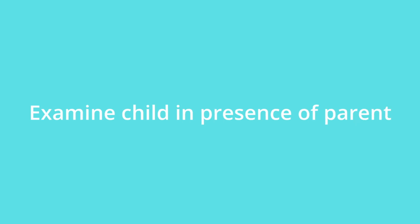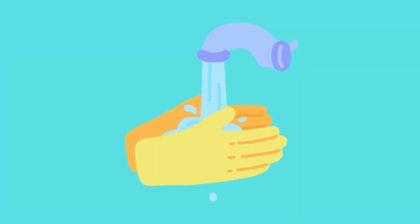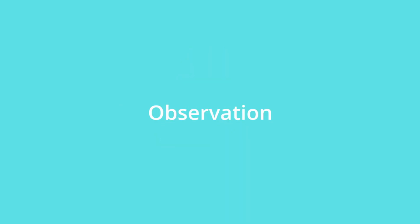A child should normally be examined in the presence of the parent or a chaperone. Make sure you wash your hands before and after the examination. Warm your hands and stethoscope. Careful observation is an essential part of the examination. Look before touching the child. Inspection will provide a lot of information.